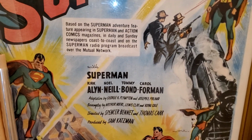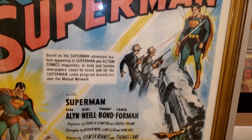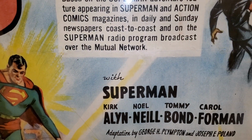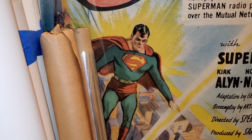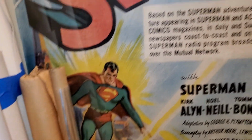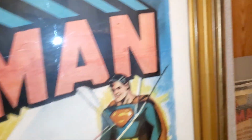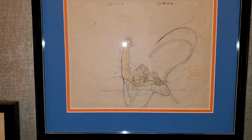Kirk Allen one, right? A Superman. Correct. Before George Reeves, right? Correct. Although Noel Neill, who played Lois Lane, was in this. Although the first Lois Lane on TV was Phyllis Coates. That's right. And then Noel Neill came back. Was she in the first? Was this the second? Wasn't it? This is the first one. Wow. And then of course, Atom Man versus Superman, and then Superman and the Mole Men.